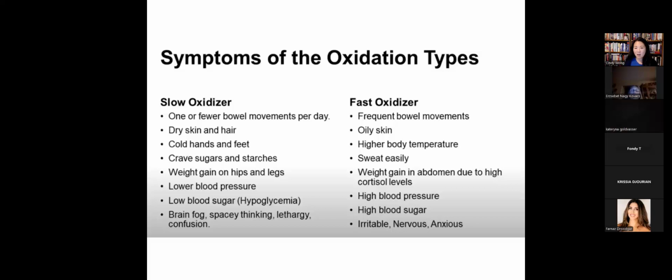And a fast oxidizer is somebody who has maybe two bowel movements a day, usually oily skin, higher body temperature, someone who can sweat easily. Their weight gain is more in the abdomen because they have higher cortisol. And cortisol ratios are also dependent on potassium ratios. So that's why a fast oxidizer has high sodium, potassium, and low calcium, magnesium, right? The fact that they have high potassium also contributes to the cortisol, high blood pressure, high blood sugar, irritable, and nervous. So this is the difference between those two profiles.